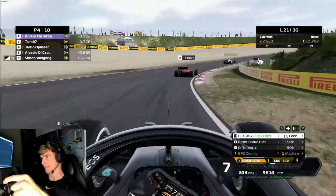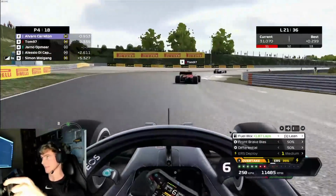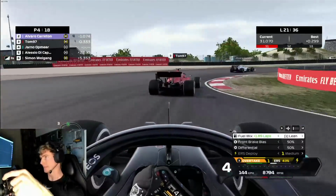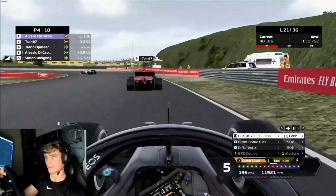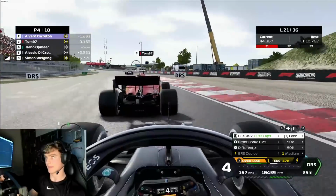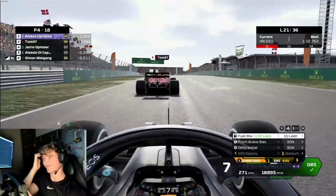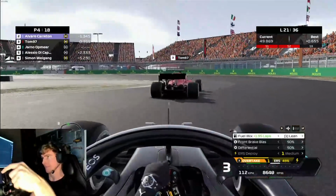Alvaro, of course, now gonna break out of my DRS, as well, he has clear air and I do not have clear air, and stuck behind a car that has basically way worse tires than me. So only advantage we have is that Alvaro's tires eventually will drop off, and he has less ERS. As you can hear JD say, Alvaro got under 10% there, getting past Tom 97.